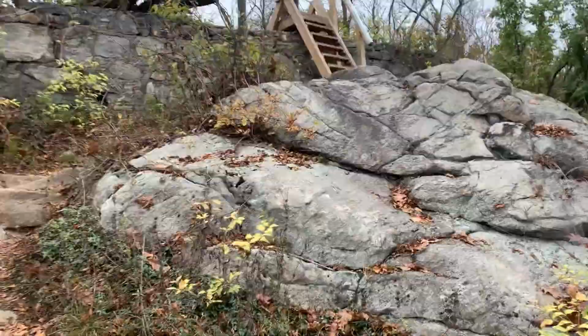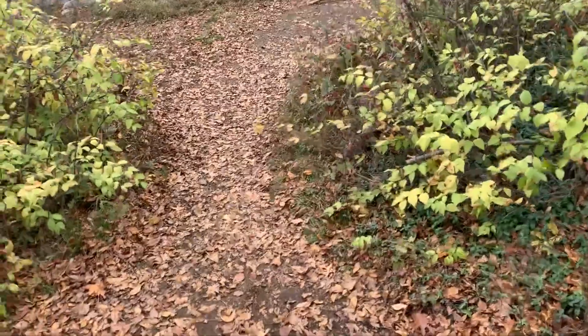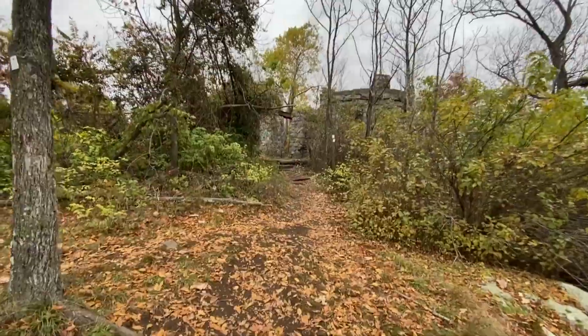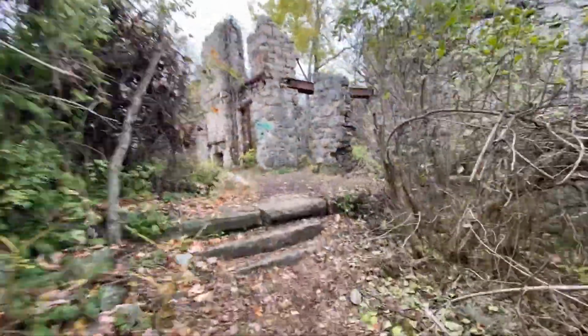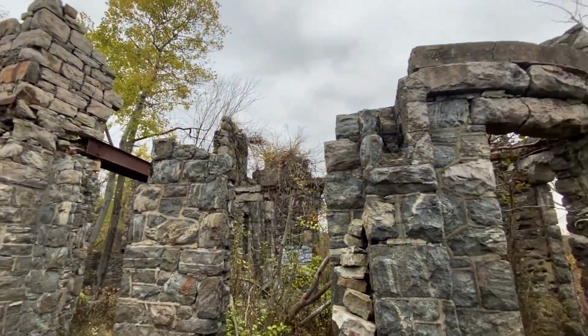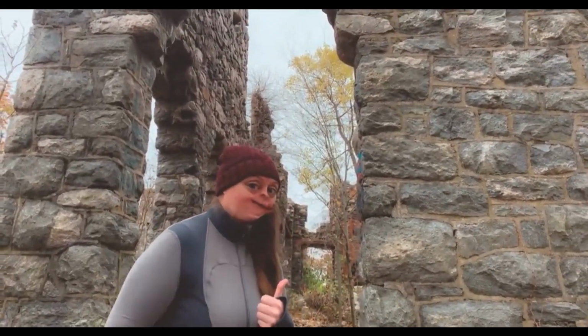Trail update! Bike trail. We're gonna go try to take this one to get to the castle. You just go off the red, down a little bit of road, and now here we are. Sounds good to me. Alright, let's go check it out.